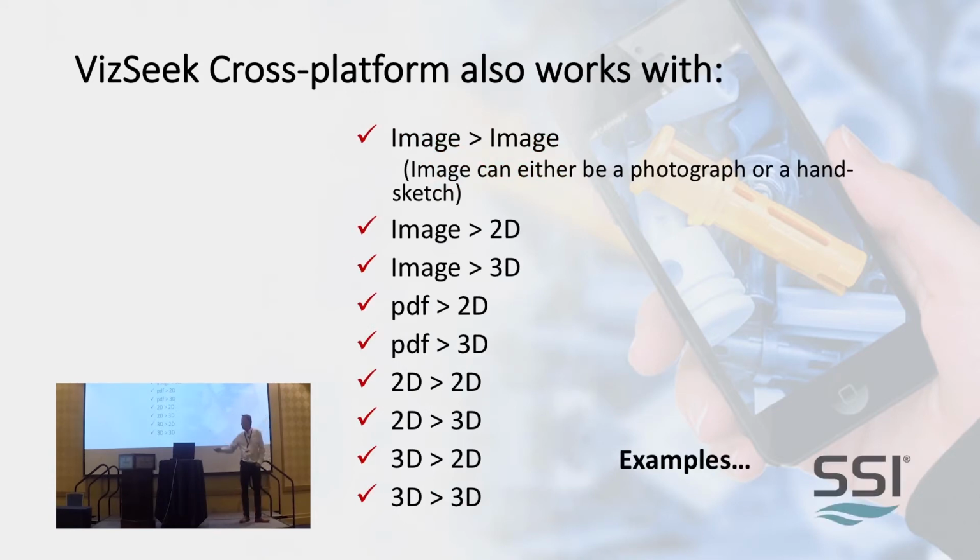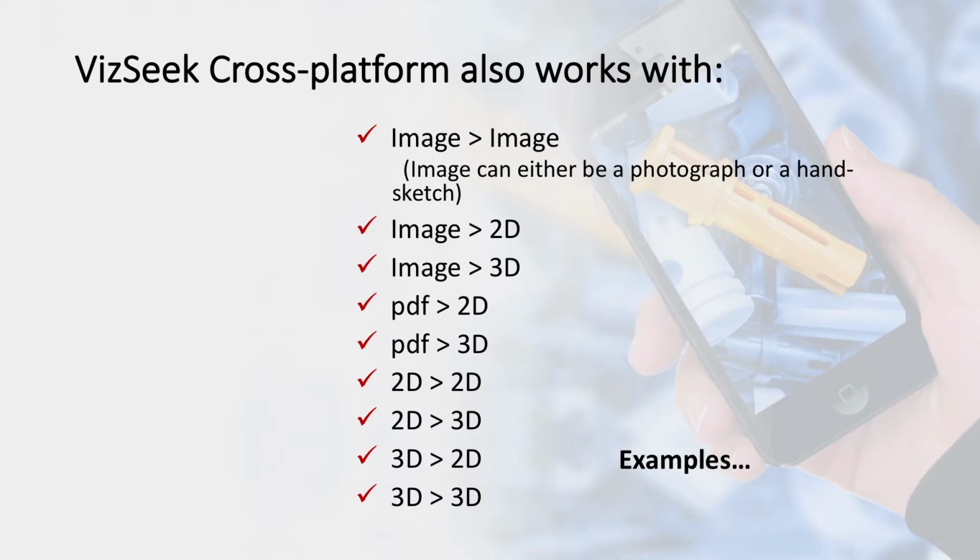Cross-platform. This is just kind of our laundry list of everything we do. Image to image to pull up 3D, and so on. An image, by the way, is a photograph or a hand sketch. So this is all the different types of searches that we do. It's a long list. We like to put it out because I think it's pretty cool.